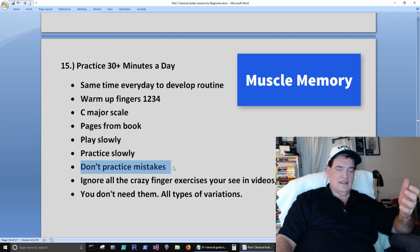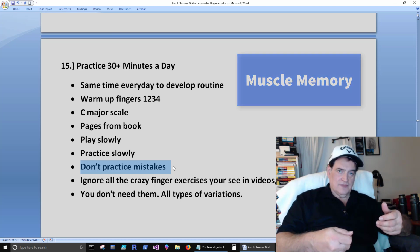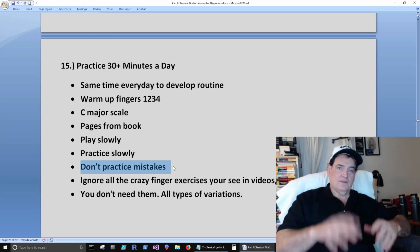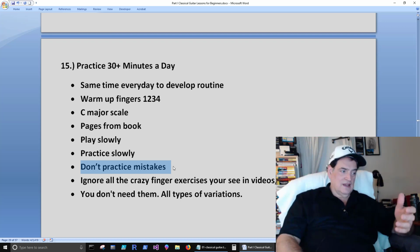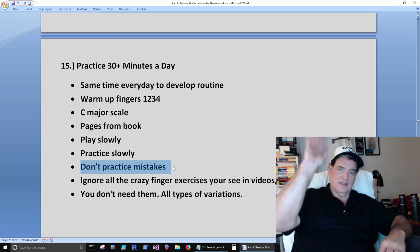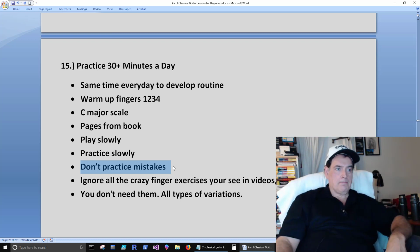You can take that into any part of life. Hitting the golf club, doing the putter, you always want to put the ball in the hole. Don't practice mistakes. Playing basketball, I've watched people practice basketball. 9 out of 10 times they're missing the hoop. 1 out of 10 times they might make it. They're practicing mistakes.